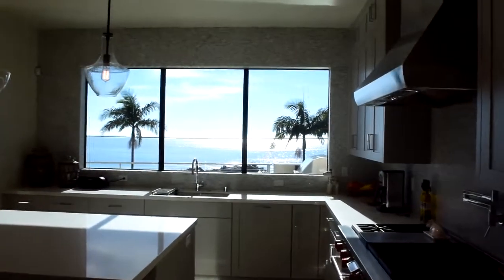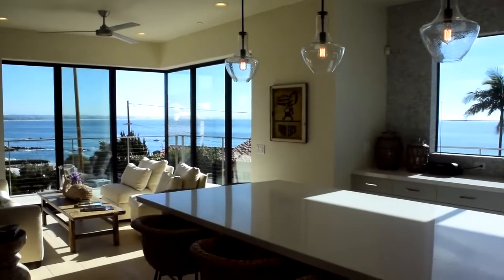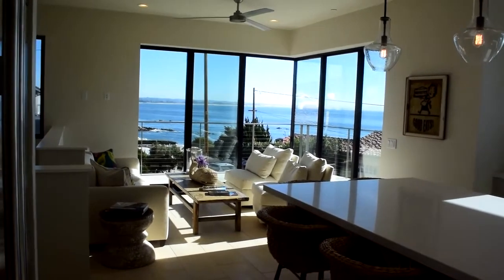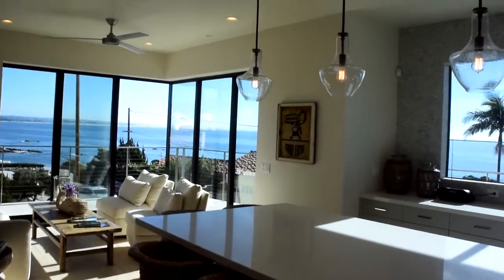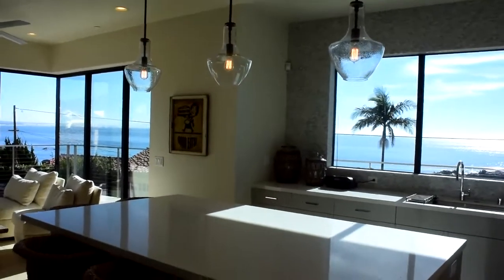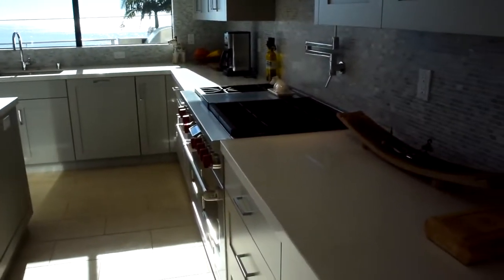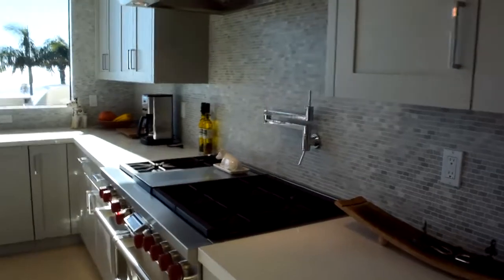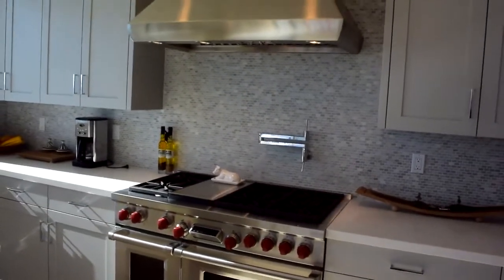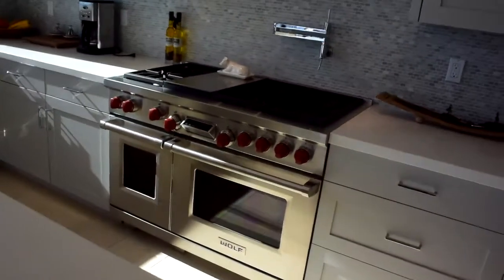This is a brand new home on Ocean in Pismo Beach. As you can see in the background, it is spectacular. 180 degree ocean views. High ceilings, center island. Water over the oven. On a Wolf stove.